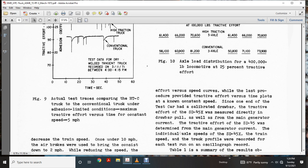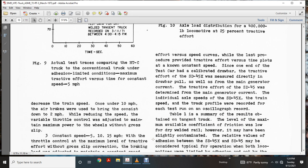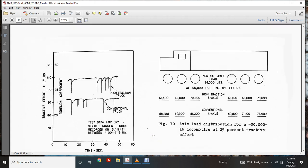The ST45X must be directly related to the drawbar pull, as well as to the main generator current with the tractive effort of the ST45, in terms of the main generator current and the individual axle speed of the ST45X. Train speed and tractive effort profile were recorded with each of the tests, which were run with the oscillograph recorder.